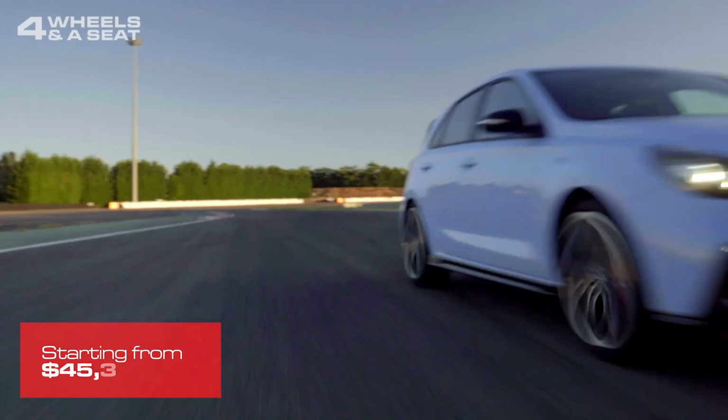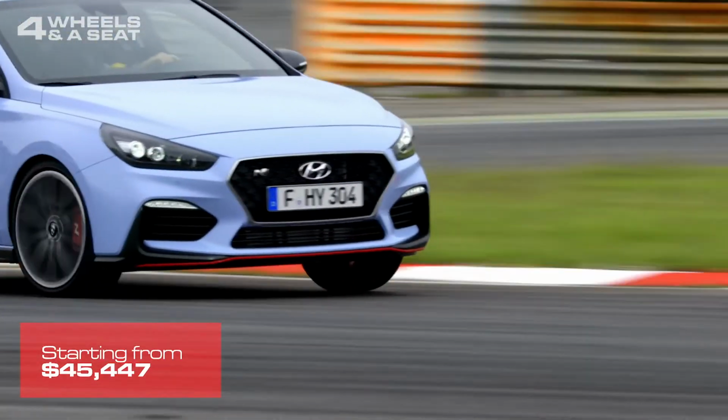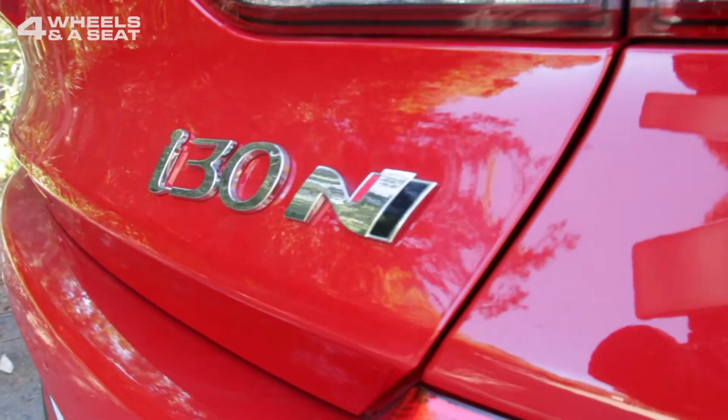At $45,447 with a 5-year warranty, the Hyundai i30N is outstanding value. It's around about $2,000 less than a VW Golf GTI, it's about $5,000 less than a Renault Megane RS, and $7,000 less than a Honda Civic Type R.